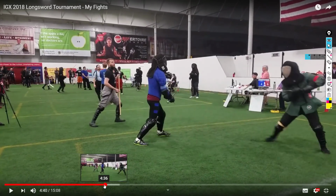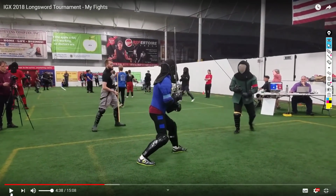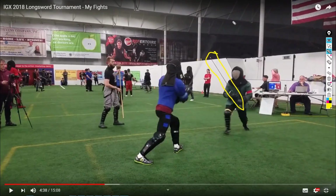Okay, so we have here what looks like, yeah, let's say it's a simultaneous attack, and the attack was started from this position over here. There are several things that could be done better here. First off is the hands are very, very low, which means that if you want to attack, your hands will probably have to come up a little bit. You'll have to fight gravity.